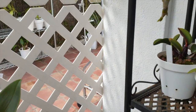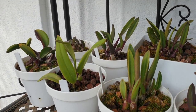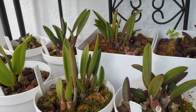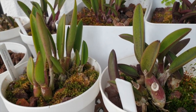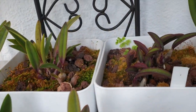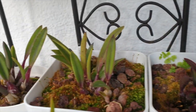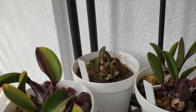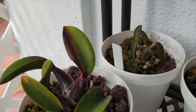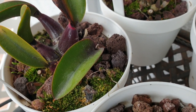And then here are the other ripiculous laelias that I couldn't bring inside, space issues, but also don't want to bring inside because I want them to be hardy enough to stay outside. What was the whole purpose of buying these guys? Well, you can see here cold damage on that leaf, but something is happening in the latest growths.